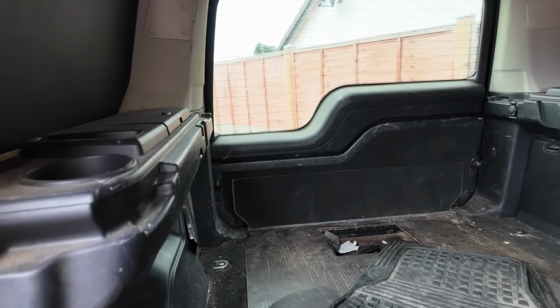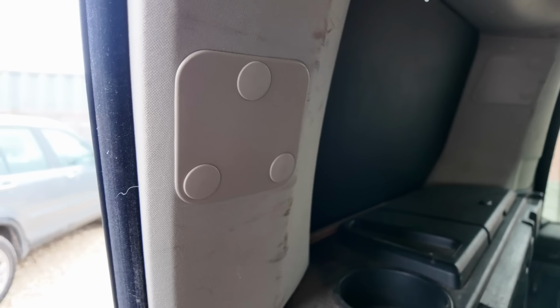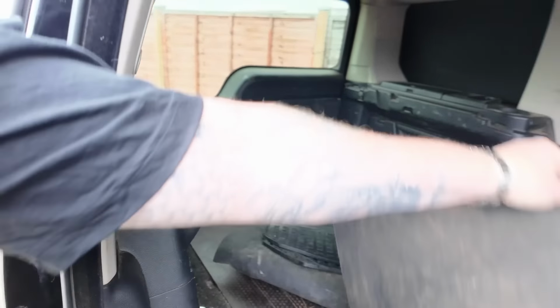I mean, this would make a pretty good camper type thing. It's a shame they've ripped the headliner in there. To be honest, it's the first time I spotted that. And then you've got plates over where the seat belts would normally go if you had seats in the back.